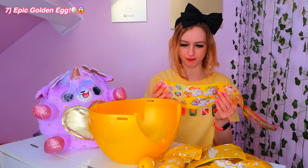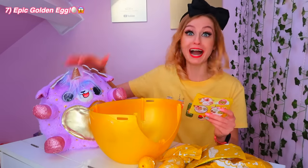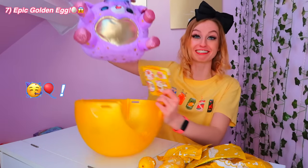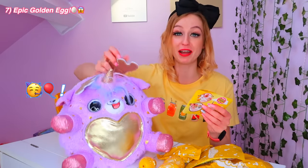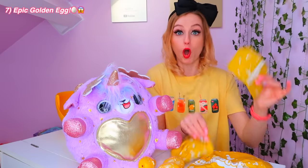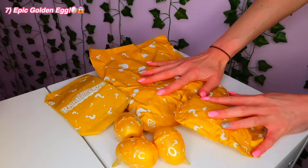Did we get a rare? Wait. Oh my god, guys, we actually got an ultra rare. Are you kidding me? We just finished on a high. We literally just found an ultra rare in the biggest golden egg ever. Okay, now we need to open all of these mystery gold packages and little mystery gold eggs and see what we can find.